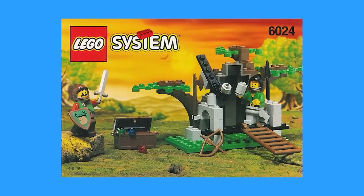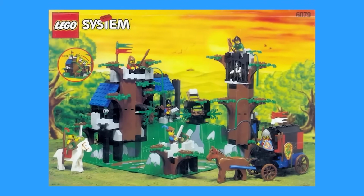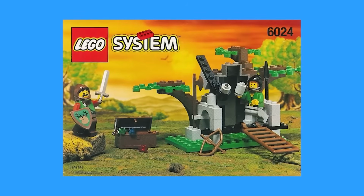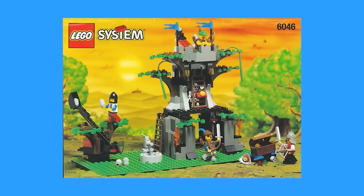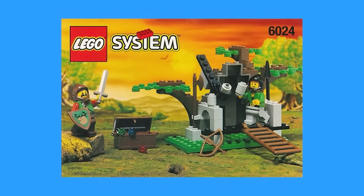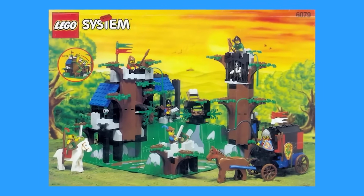Think of Dark Forest as the Forestmen's long-lost sibling, making a comeback after the Forestmen theme took its bow in 1990. They even shared the same distinguished crest established back in 1987, creating a nostalgic link between the past and also the present. What made Dark Forest truly stand out though were its sets featuring woodland hideouts cleverly crafted into hollow trees and rocks. It was like a secret society of LEGO nature dwellers.